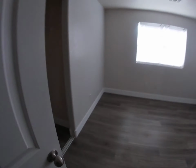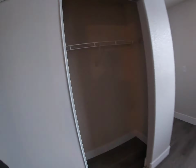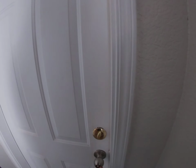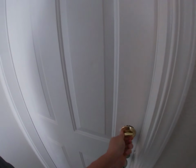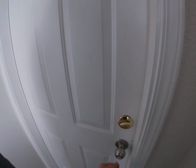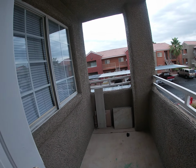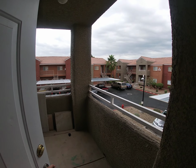Here's bedroom number two. Got a nice size closet. And then here's your master bedroom. You've got a ceiling fan and kind of a really nice little place to step outside. If I can open it. Here we go. It gets a little sun though, so you don't want to be out here in the mornings.